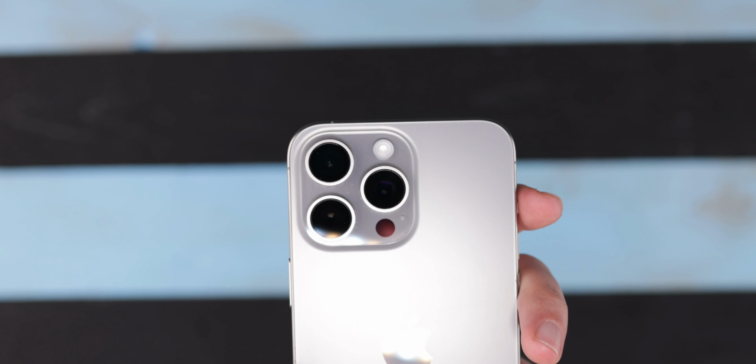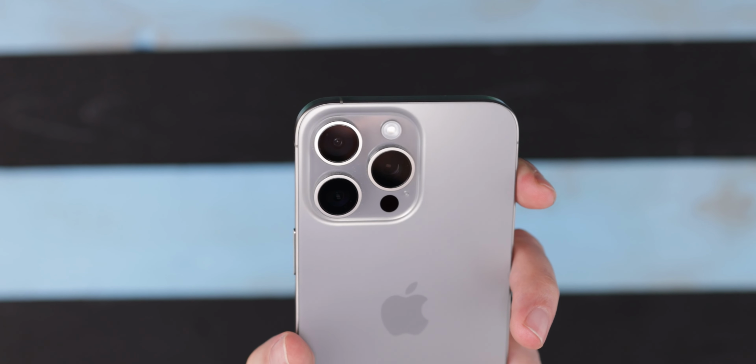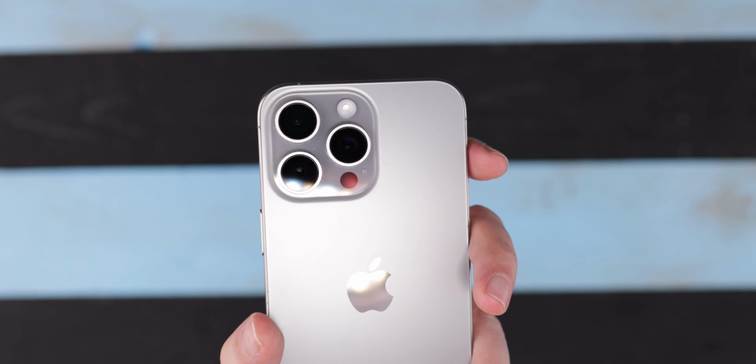This is the best color this year, and if you want to use your phone caseless, you should consider buying this color instead of black or blue or even white. But the white one is okay too, but the best color to buy is this natural titanium, which is, I think, the most beautiful iPhone color I've ever seen. But I think I like the green iPhone 13 Pros more than this color, but this is one of the best colors yet. It is beautiful.